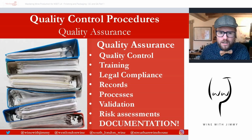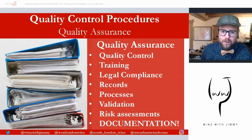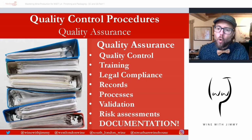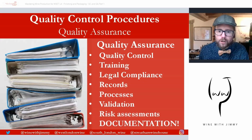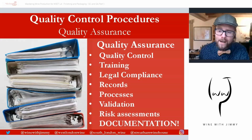And our last slide here is around quality assurance. This is a broader concept that includes quality control. It is the complete way a business will organize and structure itself to deliver a good quality product consistently, and of course to protect itself against any future legal challenges that may arise because of problems that can happen. So this includes planning, it includes management systems, and of course the monitoring and recording of key standards from vineyard to the bottling of the wine.